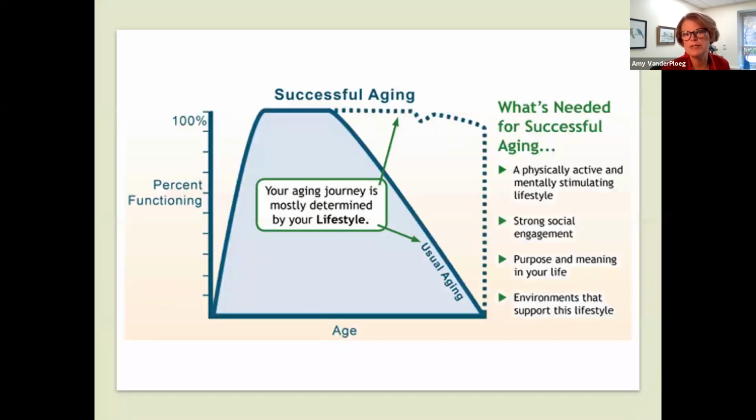So what I want to show you is a graph, which is an outcome of the study on successful aging. What you see on this graph along the bottom is a person's age, basically from birth until death. And then you also see their percent of functioning. So as you can imagine on this graph, when we are very young and then in our teens and then in our 20s and 30s, we are on our way up to 100% functioning. And that goes on for several decades. And then if you look at the dark blue line, you start to see this decline. And on the graph here, it identifies that downward slope as the usual aging course.